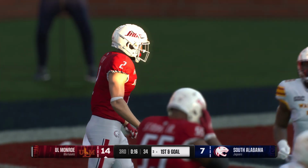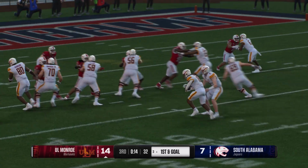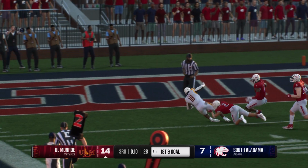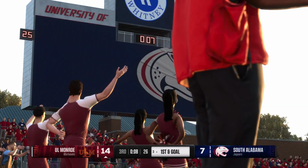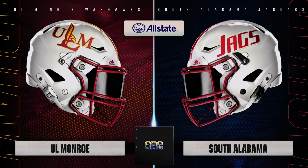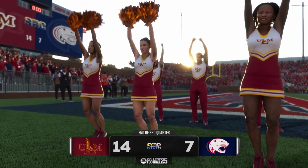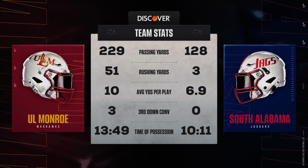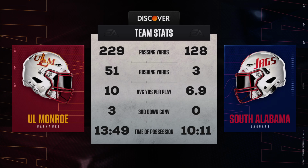Well, the defense knew coming into this one it was going to be a physical game. Guys are going to have to be great at the point of attack and get off blocks and make tackles. It couldn't stop the offense from picking up that first down on that run play. And this offense not only has a chance to extend the lead on 1st and goal, but they can also drain the clock. Time has expired here in the quarter, and Louisiana Monroe has the edge.